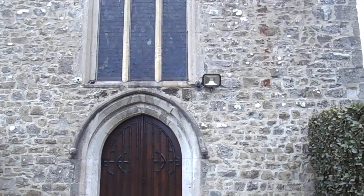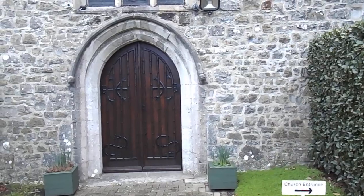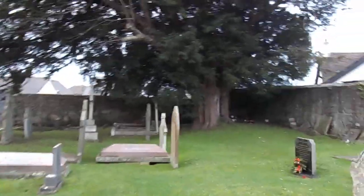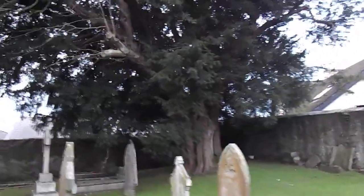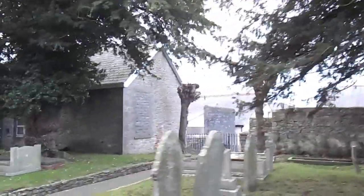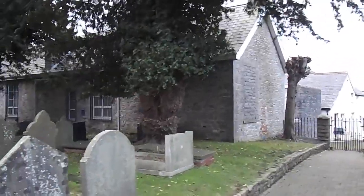So this is the west side of the church. And first of all, Victorian doorway, Victorian windows. There's a few facts. Yew tree, there's a nice yew tree up to about 800 years old. Need to look at it a bit more closely. This is the original outline of, as we would say in Cymraeg, the llan. So you follow the trees.